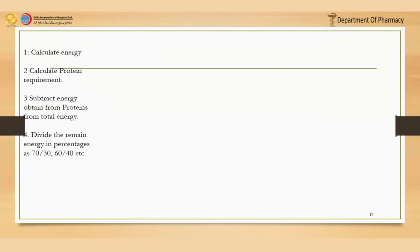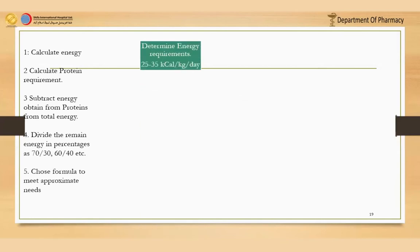The non-protein calories are the calories provided by the non-protein components of the nutrition, that is carbohydrates and lipids. The non-protein component of the food could be divided in any way: it could be 70% carbohydrates, 30% lipids, or 60% carbohydrates, 40% fats, or 80-20, or even 100% carbohydrates as well. Then you have to choose an appropriate formula that meets approximate needs, and make a little bit of adjustment with your formula. So our first step was to determine energy requirements, where we said 25 to 35 kilocalories per kg per day.